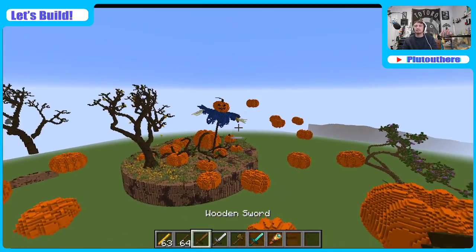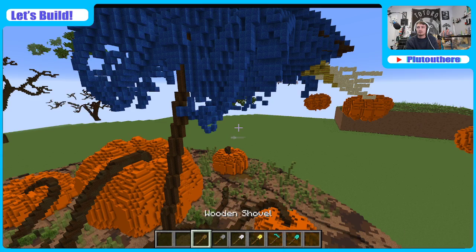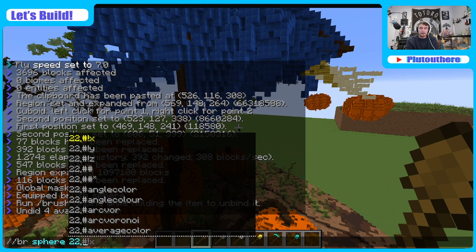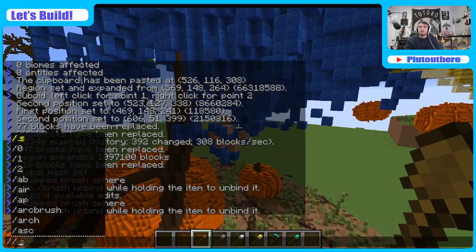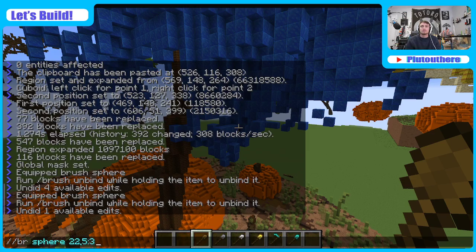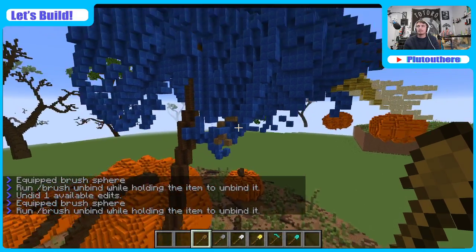Yeah! Alright, now we gotta change the color. So let's actually do... we have Gmask 22 already, so we can just do BR beer 22 comma, let's do like 5. Is it 3 for the... no, what is it, 2? Yeah, nope, it's 5-1. Okay, yeah, that's what I wanted.